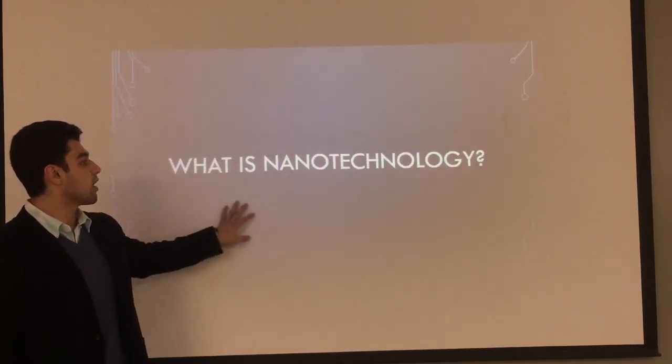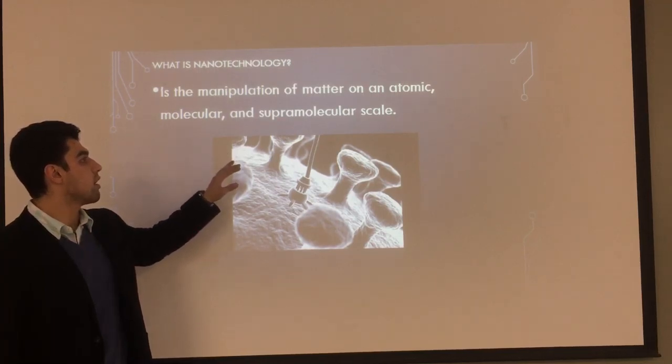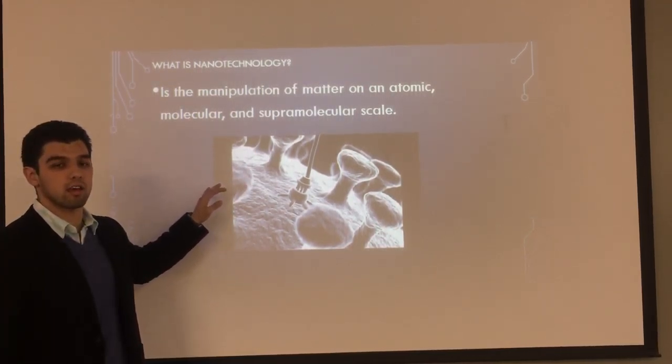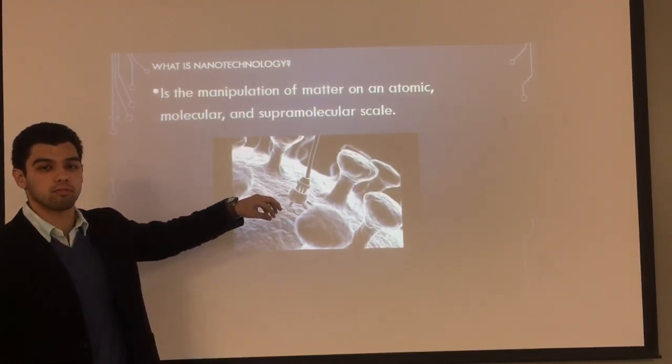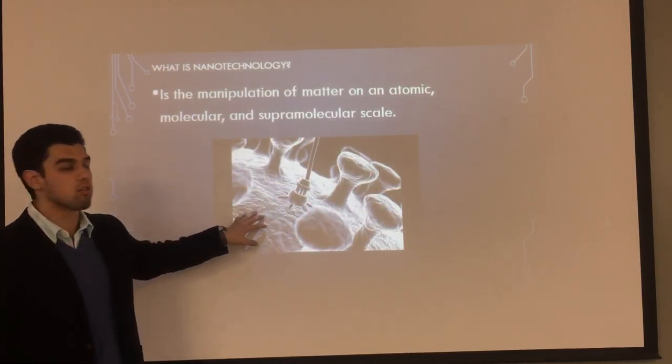Moving to the next slide, what is nanotechnology? Nanotechnology is the manipulation of matter on an atomic, molecular, and supramolecular scale. As you can see in this picture, there's a hook trying to grab a molecule. So these kinds of things are what nanotechnology intends to do.